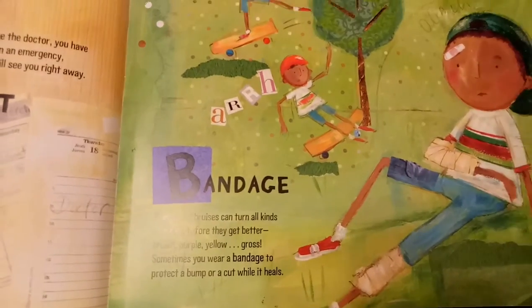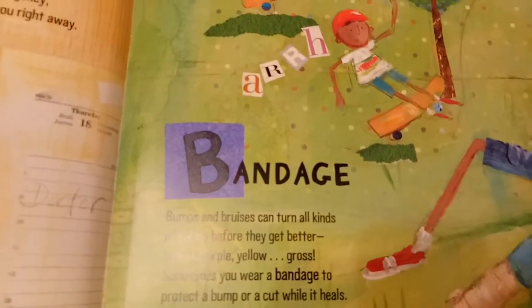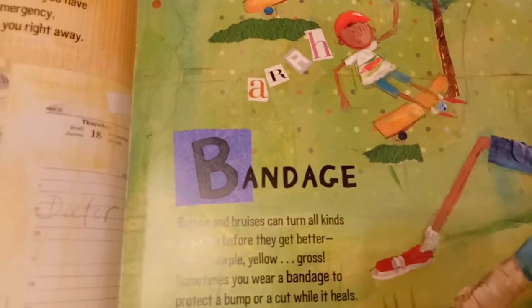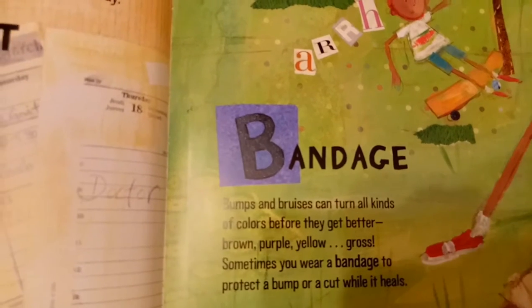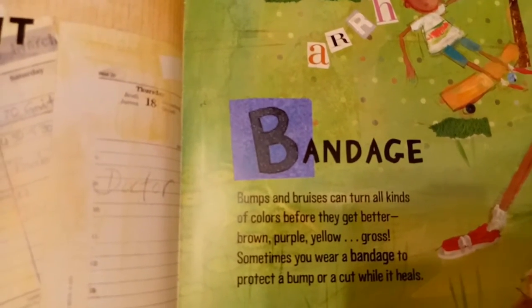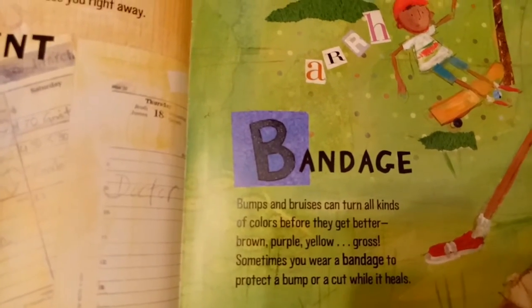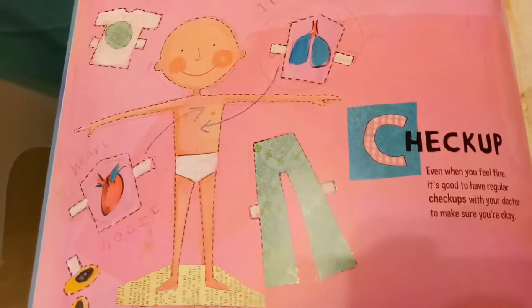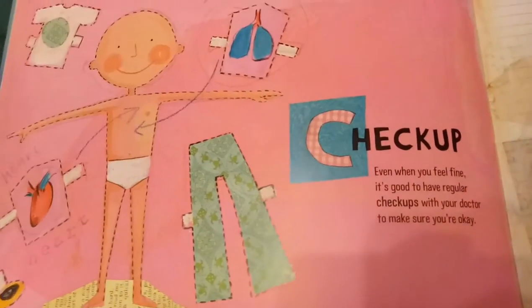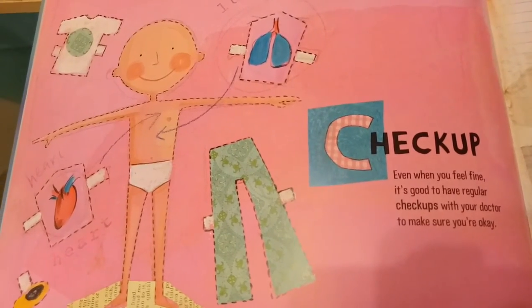B is for bandage. And then here we can see that. Bumps and bruises can turn all kinds of colors before they get better. And like brown, purple, yellow. Ooh, gross. Sometimes you wear a bandage to protect a bump or cut while it heals. Bandage. C is for checkup. Even when you feel fine, it is good to have regular checkups with your doctor to make sure you're okay.